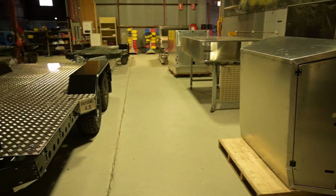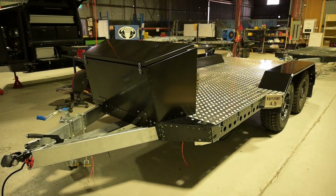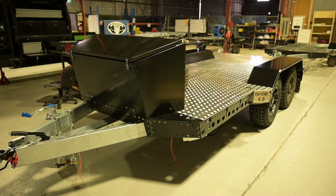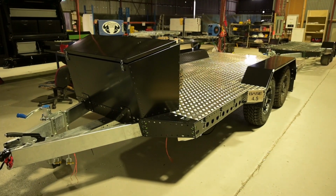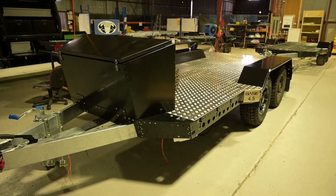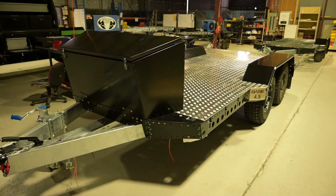Another 4.5, I think again this was a chassis there a couple of weeks ago, all dressed up now, final wiring happening. And then this will head to the lower New England. And this particular trailer was due to head up to the Gulf country, but obviously at the moment that's problematic, but hopefully before the year's out, it'll get some farm duties around the horse stud there in Scone and then head up to the Gulf country for some good adventure.